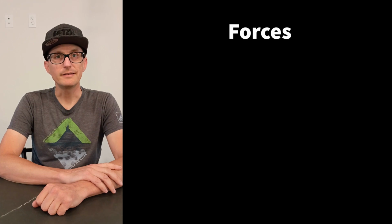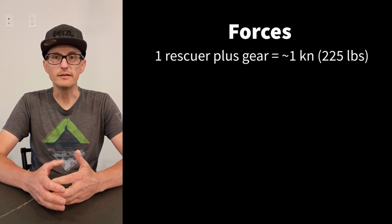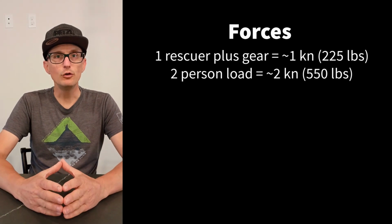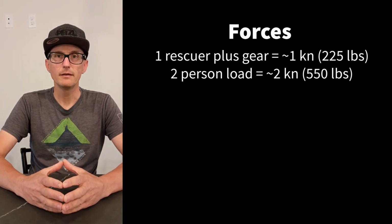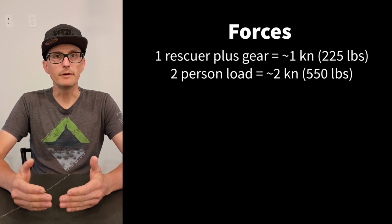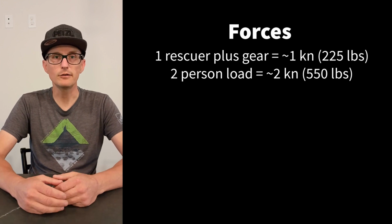We can assume that a single rescuer hanging from the end of a rope in vertical terrain puts approximately 1 kilonewton of force on the system. If that rescuer has a patient in a litter, then we assume about 2 kilonewtons of force on the system. Of course, these are theoretical numbers, and in reality, the forces will vary depending on patient weight, rescuer weight, equipment, friction, terrain, and so on.